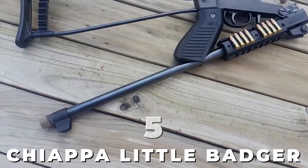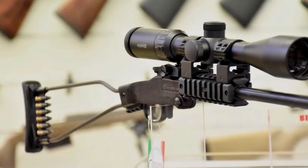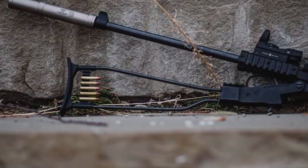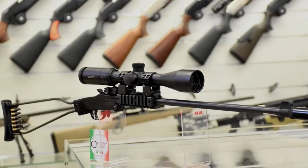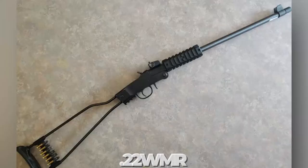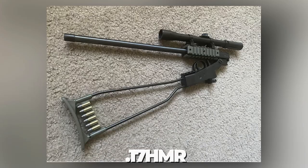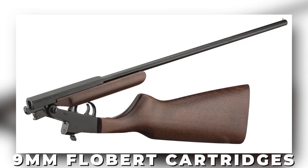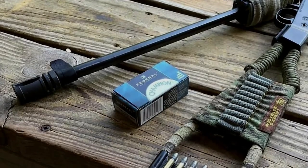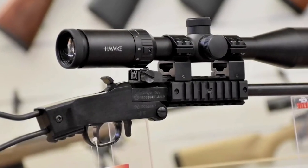Number 5, Chiappa Little Badger. Next up, we have the Little Badger, a rifle that's known to be the ultimate survival packable gun. And to be honest, it's hard to argue with that. The Little Badger is a break-action rifle that is chambered for .22 LR, .22 WMR, .17 WSM, .17 HMR, and 9mm Flobert cartridges. At only 2.9 pounds, this lightweight gun is 31 inches long with a barrel length that is a compact 16.5 inches.